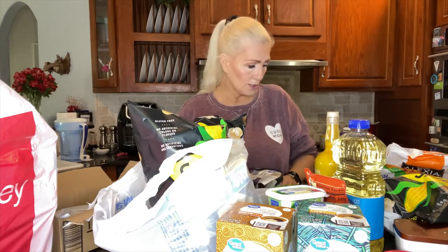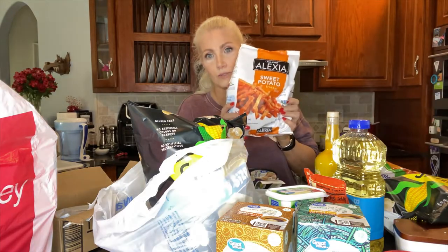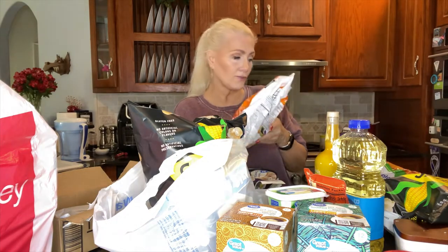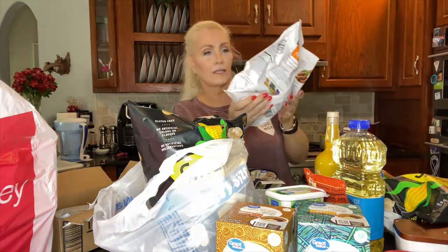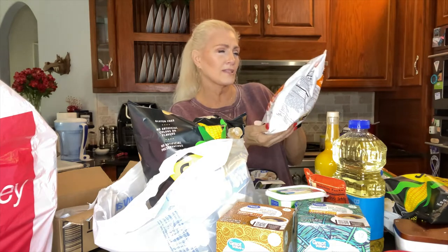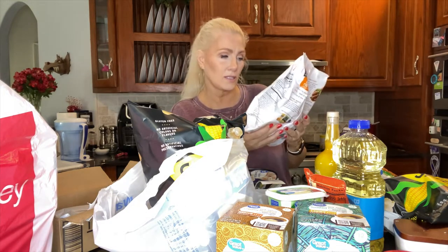Also, at the grocery store, I've been wanting to try sweet potato fries, frozen sweet potato fries. So I got the Great Value kind, and then I got this one that was like 75 cents more. It's the non-GMO Alexia sweet potato fries with sea salt. That's why I got these, because it said with sea salt, and I'm gonna put them in my air fryer.